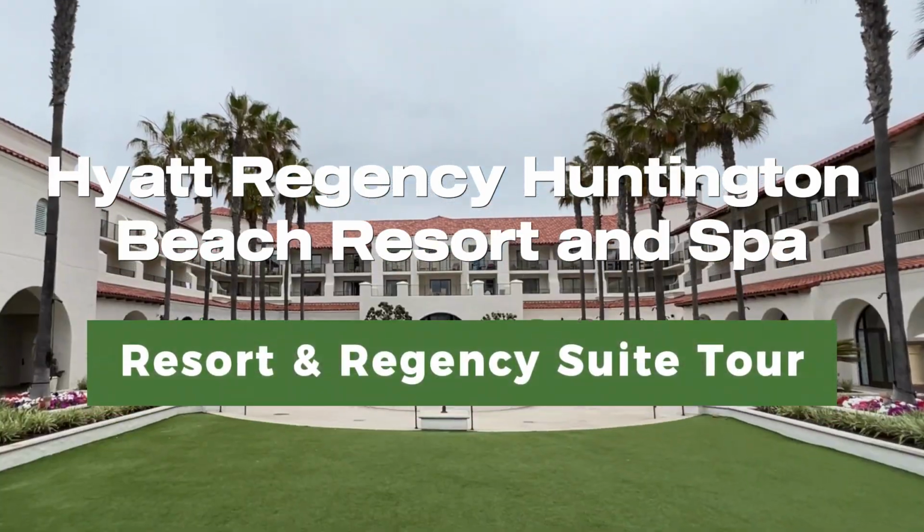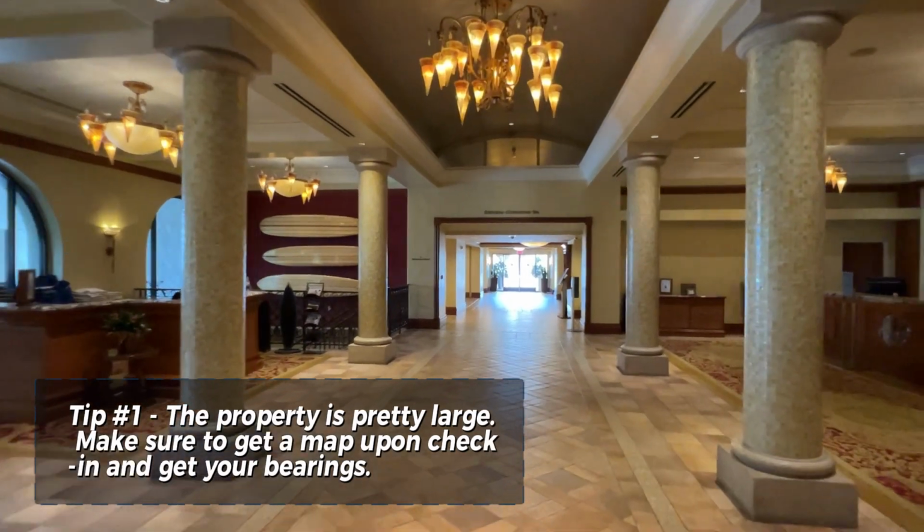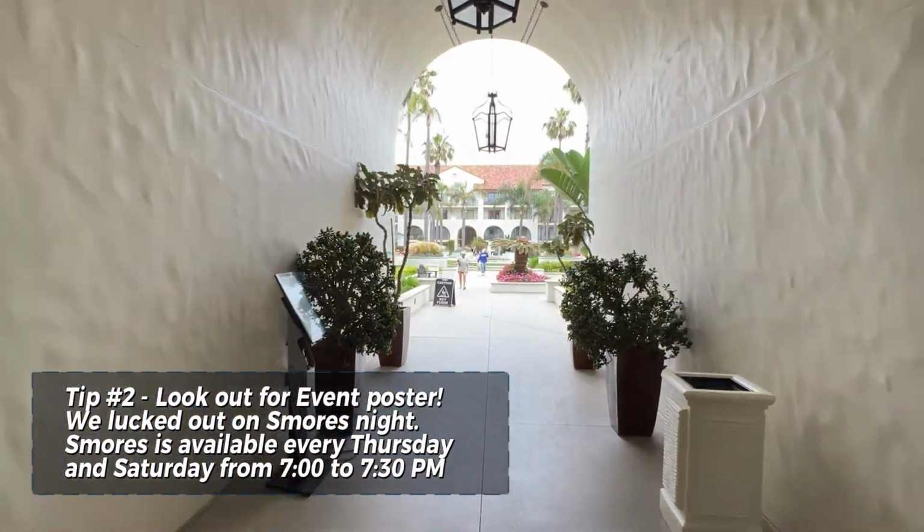Welcome to the Hyatt Regency Huntington Beach Resort and Spa. This property is quite large, so prepare for a walk. Make sure to get a map so that you're familiar with all the different places.